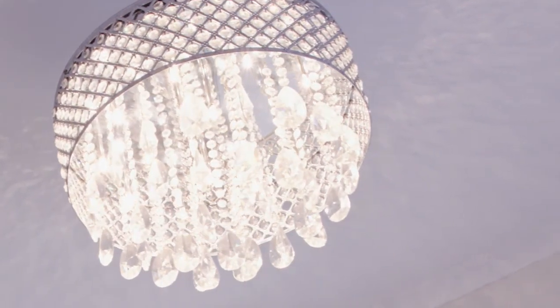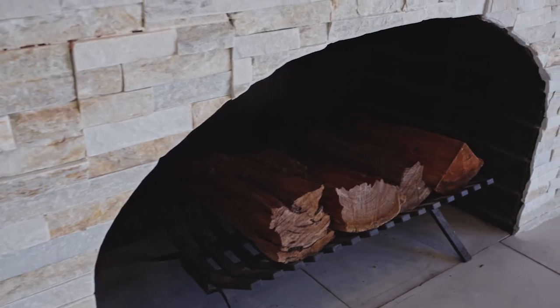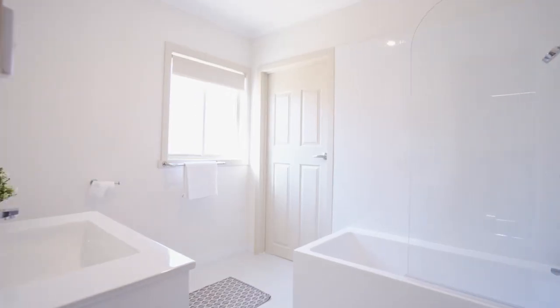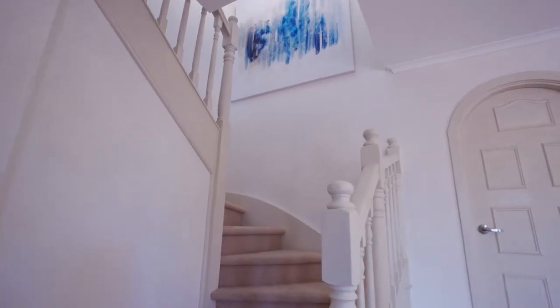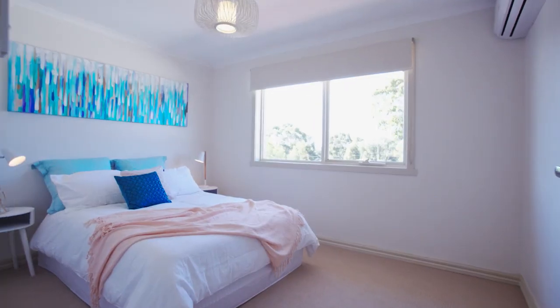The home has been fully renovated from top to bottom and is perfect for any large family. It offers four large bedrooms, a separate study that can also be utilised as a fifth bedroom, two spacious living areas with one adjacent to the downstairs bathroom that can also be utilised as a second master for visitors.